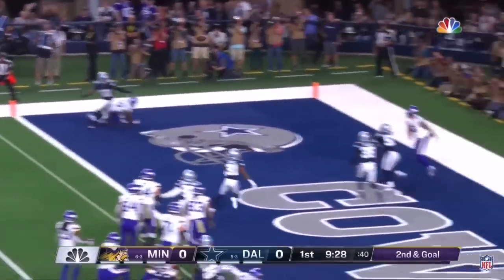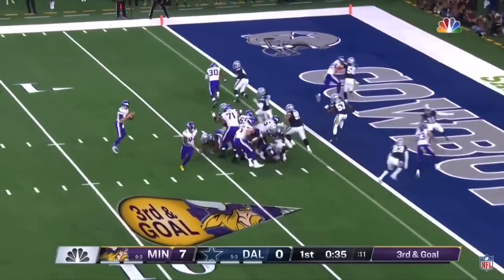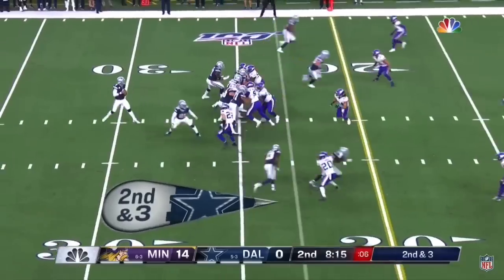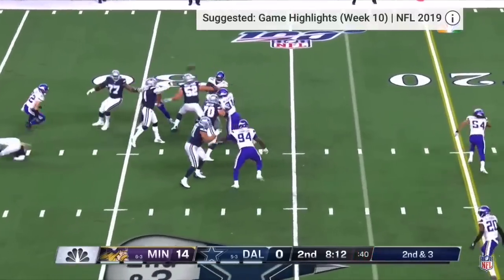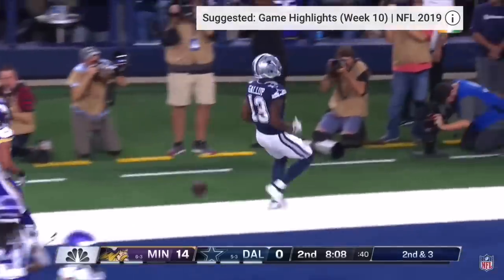Cousins rolling, and then he throws. And Rudolph, can he win? Cook is there. Instead, it's another pass, and this is caught by Rudolph. Out to the left. Prescott, with a shoulder shake, and fires to Michael Gallup. And he will gallop to the 2-inch line.